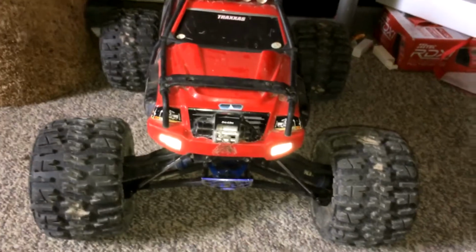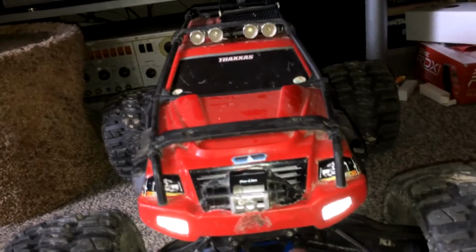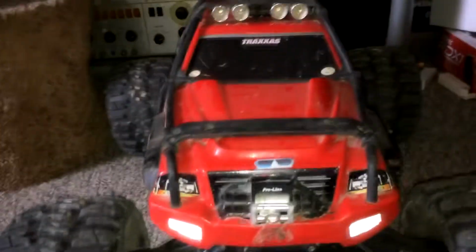Now, I'll show you another project I'm working on. Clifford is so awesome, deserves a front bumper. Something to kind of keep the grass and the nasties out of this area right here. So I've been working on a few different projects actually.